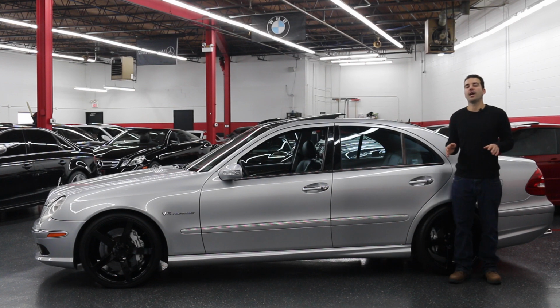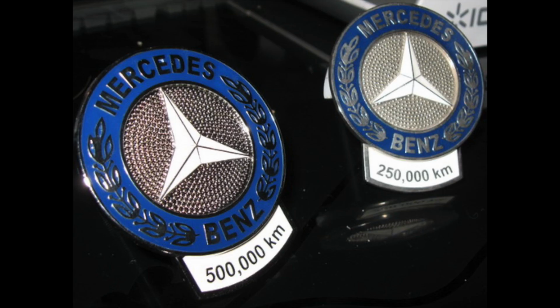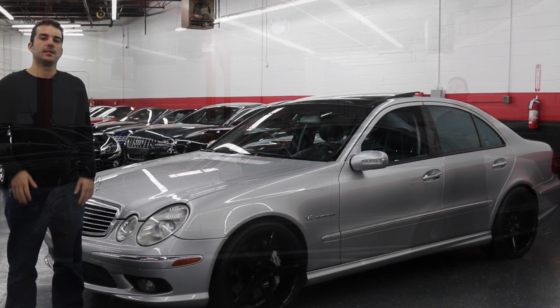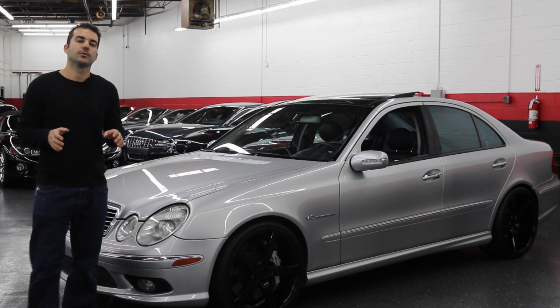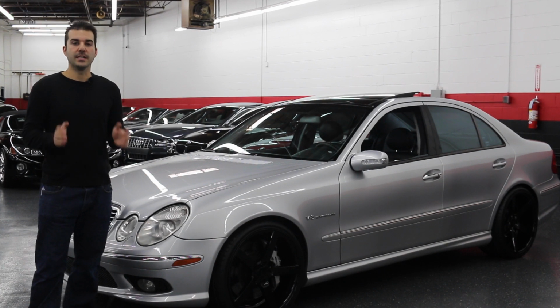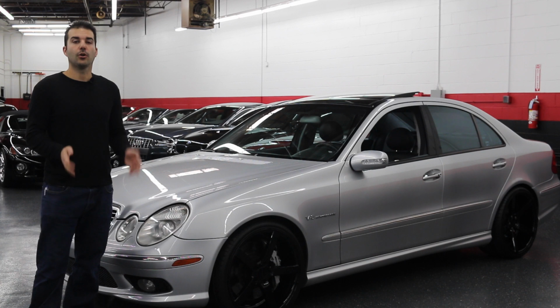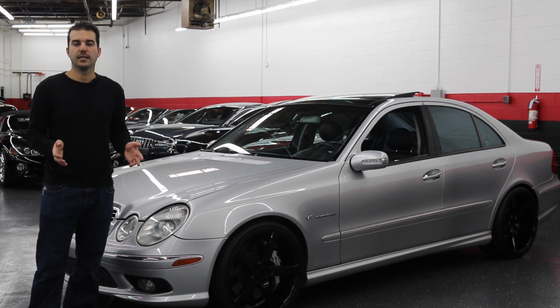So we all know how proud Mercedes-Benz owners are. Some will even get a little plaque that they put in their front grille to show you how many miles they've accumulated on their pride and joy. Now, most of the Mercedes owners with a little plaque with a few 100,000 miles or kilometers on their car are diesel owners that have had them for many years. They maintain them very regularly. It's kind of a cult following. It's kind of no big deal these days.